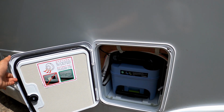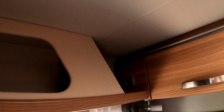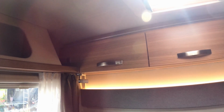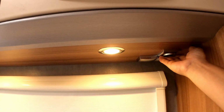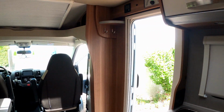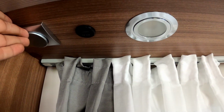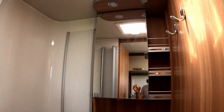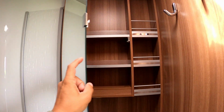And on this side you have the light. We have here one, two, three and four, and up there five plugs for light. Right here we have lights and everything. To hang, big spot to put some.